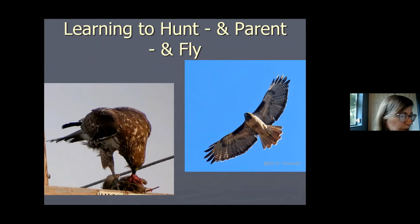Young red tails who are observed learning to hunt will do things like tackle prey that are too large for them, like an adult rabbit, for example. I read about this, that one young red-tailed hawk tried to capture an adult rabbit and very quickly was disabused of that notion that that was going to work. However, experienced adult red-tails are able to prey upon rabbits, but it's because of this learning process that they go through, what works, what doesn't, honing their skills over time.